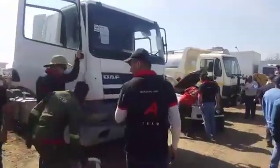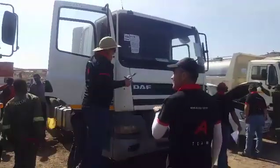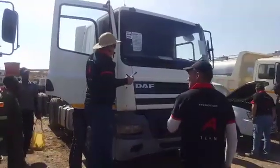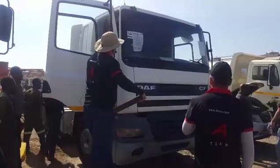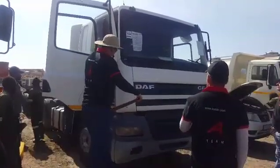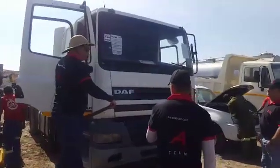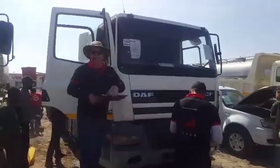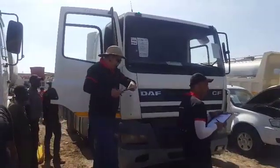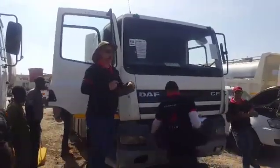We've got this 2008 DAF 85380. It's a 4x2 truck tractor. Almost. There we go. Right, over here, guys, we got the DAF. It's a 4x2 truck tractor over there. How much for the little truck tractor here? What have I got?